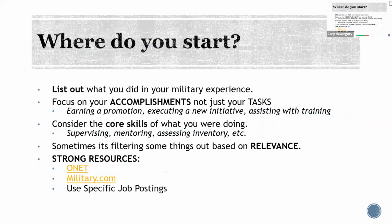So where do I start when we're actually talking about how do I translate military info to more civilian terms? As a process, we start by listing out all the things I did in my military experience, trying to build awareness of what was all the stuff, what did it look like? And then going back through and thinking about not just what tasks I did, but what were some of the accomplishments I earned through that process? Maybe things like earning a promotion, executing a new initiative, or assisting with training. So different pieces that you may be overlooking.